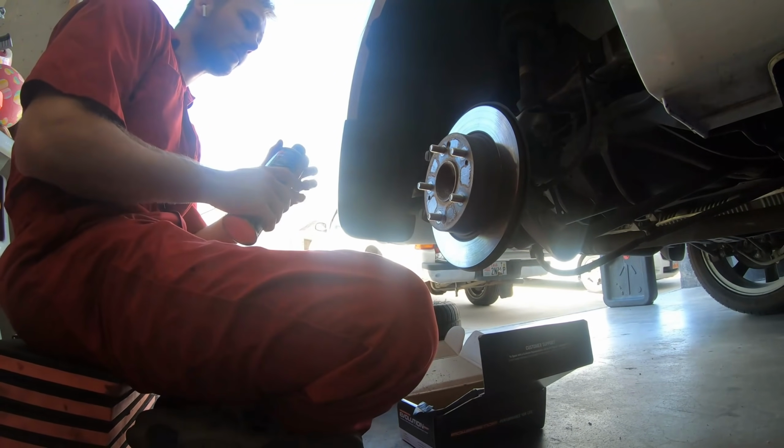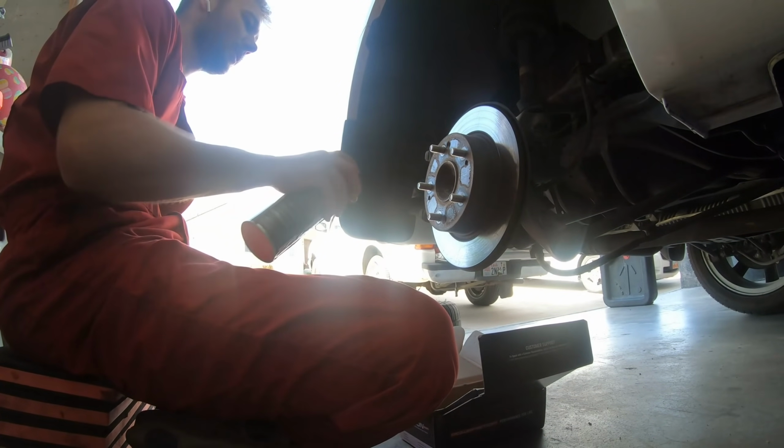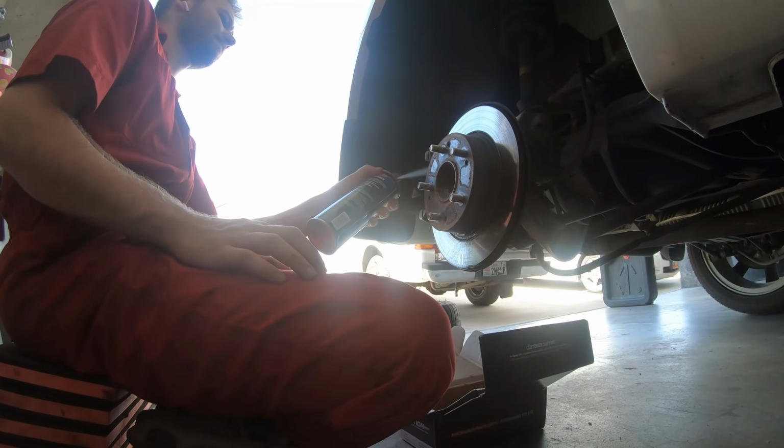Okay, well, I'm giving my hands a breather. They were sweating like crazy in those gloves. We'll go ahead and clean this here. Again, the box is underneath here, so any drippage goes right into the box.